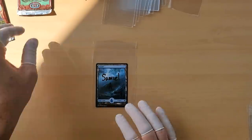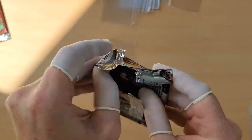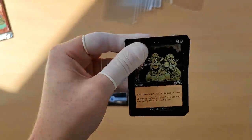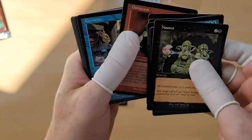Sam A, one pack to crack. There could still be another City of Traitors. They do duplication rares, guys. And don't forget, Survival of the Fittest. Samuel A. Samuel A, baby. Samuel A, what do you got?